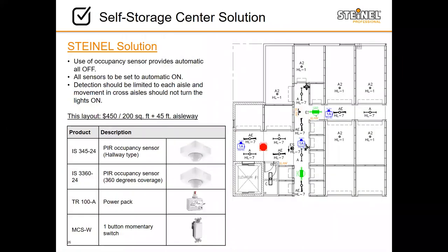So here's a layout that we have done recently, and we have been doing a lot of these. We have been doing really quite a few self-storage facilities. And the reason we're so effective with it is one of our oldest sensors, the IS series. We've got the IS 345, which gives you a very long aisleway coverage, about 45 feet in either direction. And so when you've got 45 feet in either direction, you can really do with a lot fewer sensors in this application, right? So we can get it done with a lot less.